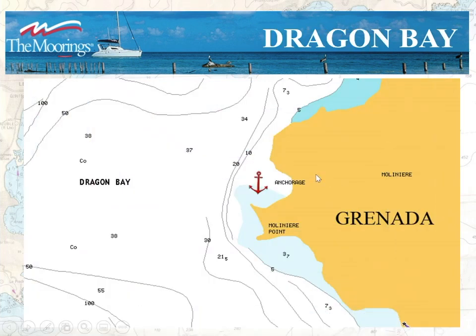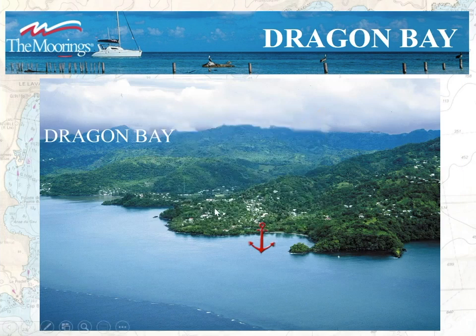Sailing from Tyrrell Bay, you sail down the west coast. The north coast of Grenada offers no anchorages, as there is no protection. You come down to the south part of Grenada, into Dragon Bay. In this area there are 3 anchorages where you can overnight.